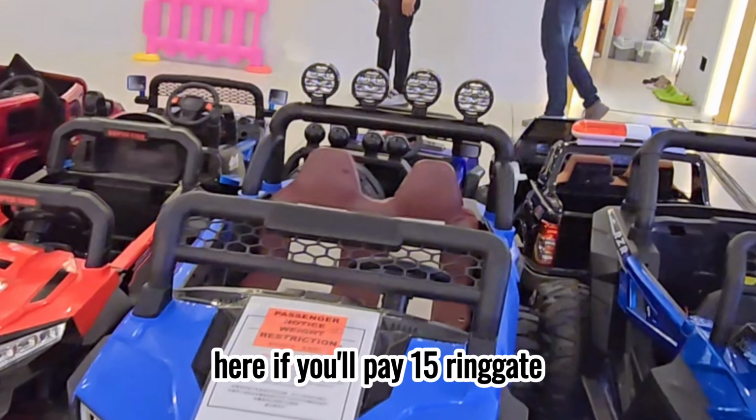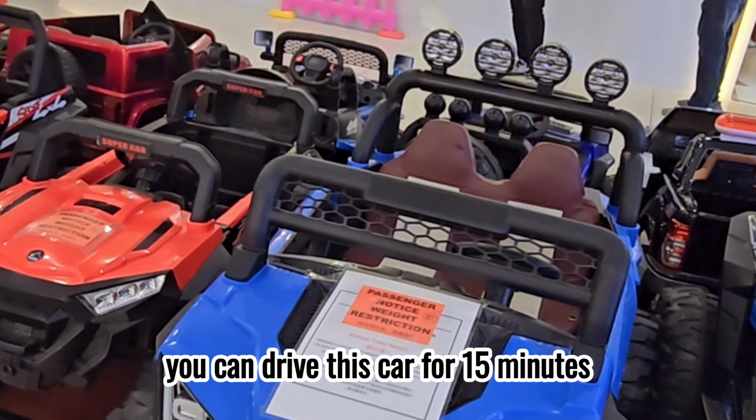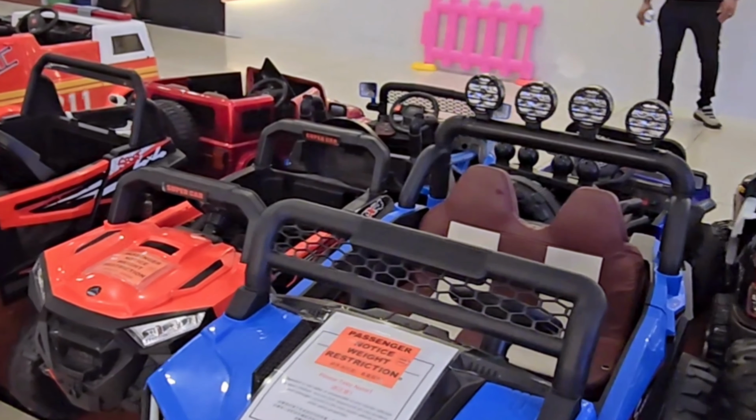Here, if you pay 15 ringgit, you can drive this car for 15 minutes.